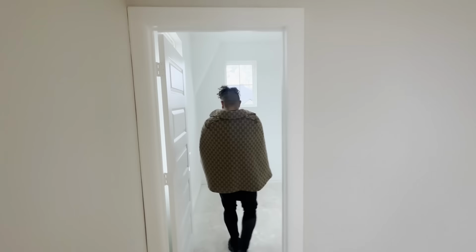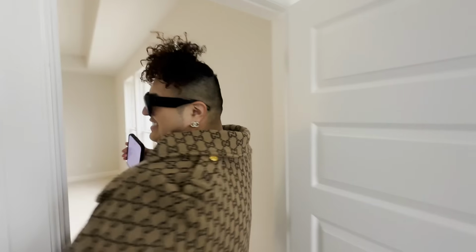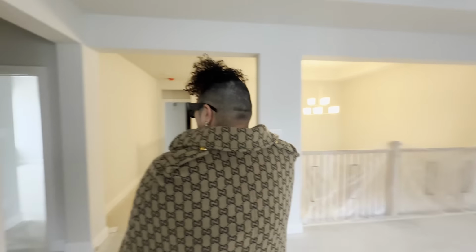Oh, my... What is this? It's like a little... It's where you have the sex swing. Or this is where you film your YouTube videos. This is a very awkward room. Like it's that is for your imagination. Yeah, whatever you want to put in there.